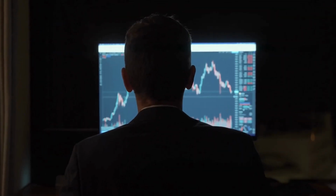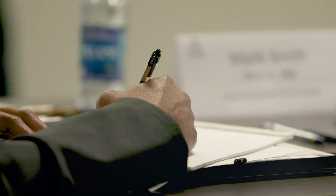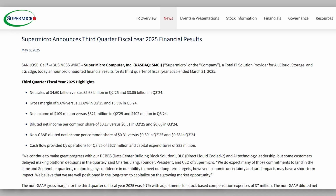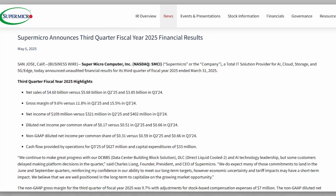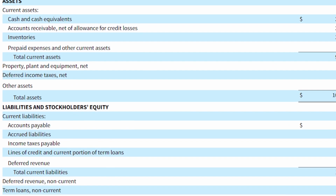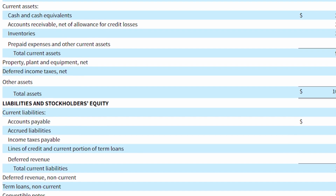Now, another key metric investors should consider when looking at a stock is its gross profit margin. Margin tells you how much of every dollar of revenue is left after costs of goods sold to help the business cover its overheads and other operating expenses.